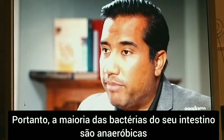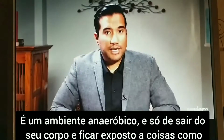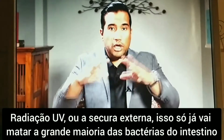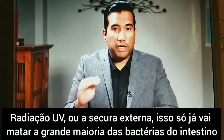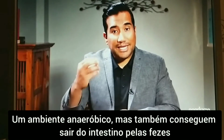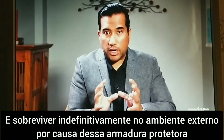The vast majority of bacteria in your gut are anaerobic, and most people will be surprised to know that most of your gut does not contain oxygen. It's an anaerobic environment. Just coming out of the body and being exposed to things like UV radiation or the dryness outside will kill the vast majority of bacteria that live in your gut. What's unique about spores is they can live in the anaerobic gut environment, but then come out of the gut through defecation and survive indefinitely in the outside environment because of this armor-like coating.